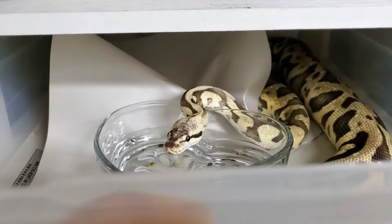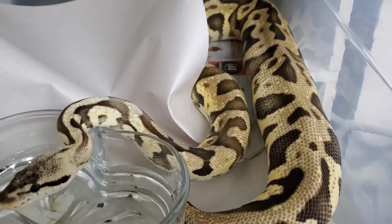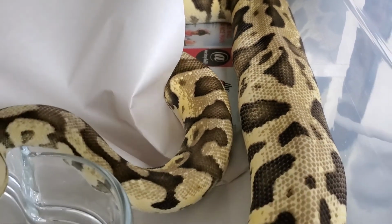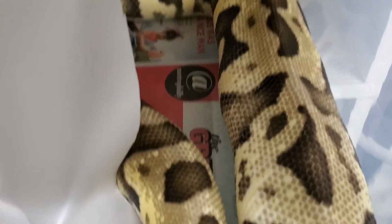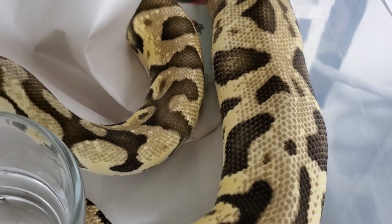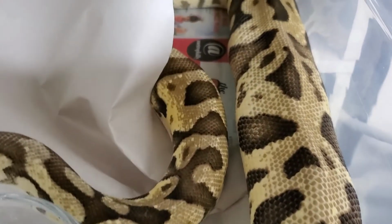And here she is. Take a look at her. Just changed her bedding. And you can see there's a protrusion of her spine, that ridge that I mentioned before. But she doesn't look that wide, just doesn't look as plump. I see a little bit of scale separation, so maybe she's got some small eggs in her, or maybe she's just small to begin with. Not 100% sure what's going on here.